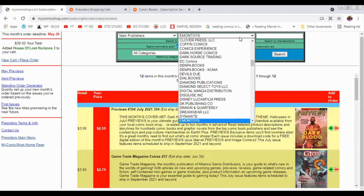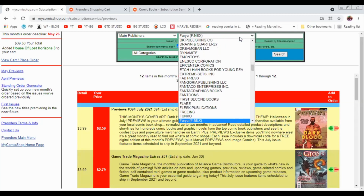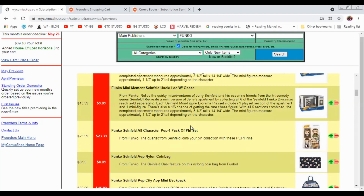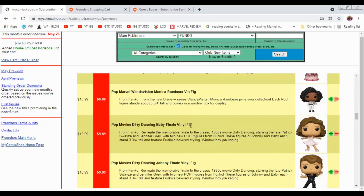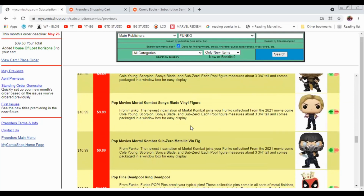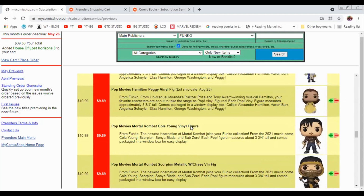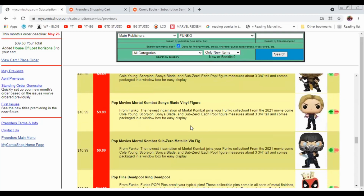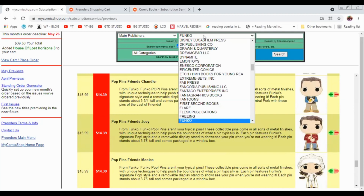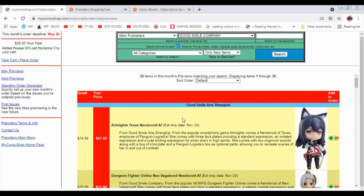Let's see. I don't even know how long this damn video has gone on. Where else do we need to stop at? Getting closer to I. Let's go to Funko, see what the hell they got going on. Tomb of Madness, WandaVision, Dirty Dancing, Hamilton, Mortal Kombat. Mortal Kombat. I do have Sub-Zero and Scorpion already. Thank you very much. Good Smile Company. Let's see what they got.